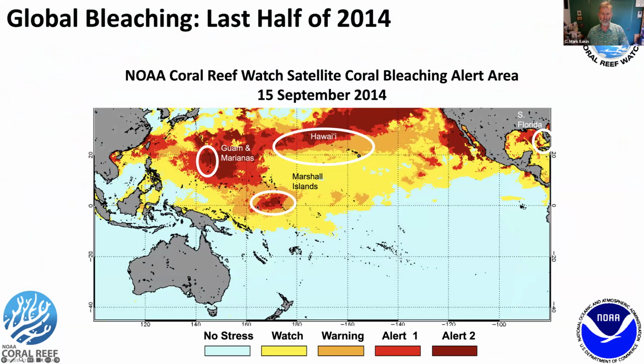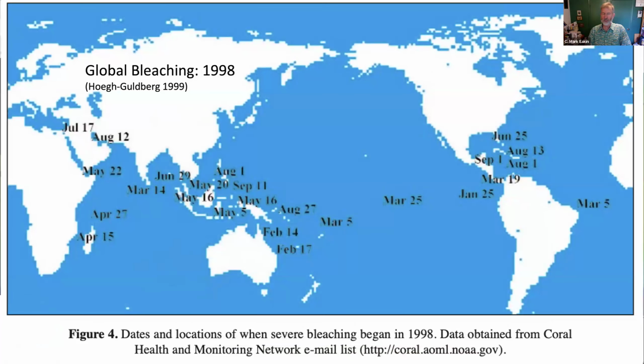But we started seeing a lot of bleaching going on in parts of Micronesia, the Marshall Islands, Guam, the Marianas, the Northwest Hawaiian Islands, and in South Florida in the latter part of 2014. Going into 2015, expecting an El Nino, one thing we started looking for was a pattern that had been seen previously. 1998, which was the first global coral bleaching event, was a period where there was a lot of observation of coral bleaching.